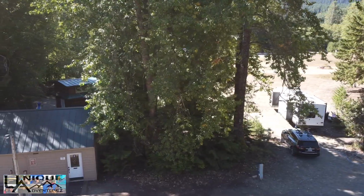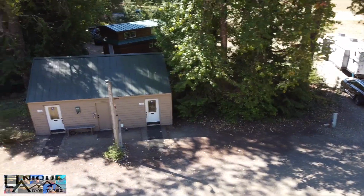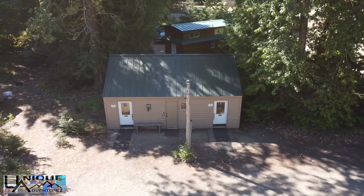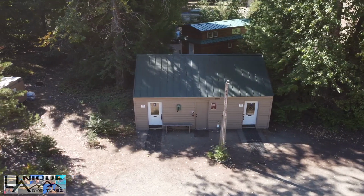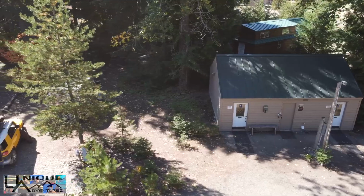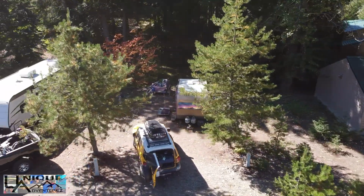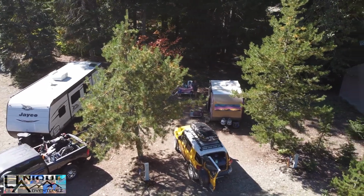You also have a laundry area here with a full bathroom shower area here, which is really nice to have kind of around the campground. Here is site number 3, and this was actually the camp host site, so that might be the permanent camp host site, so just kind of keep that in mind.